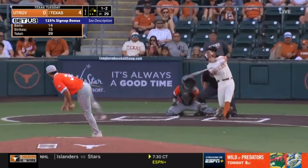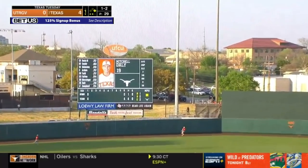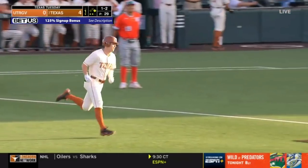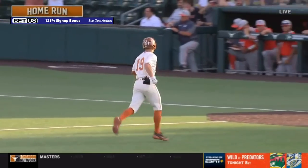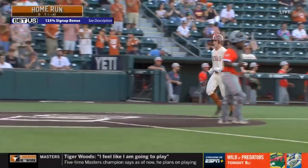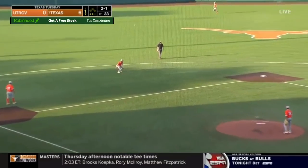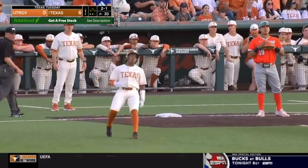For a guy that's only thrown 10 plus innings. This ball hit pretty well into the gap in left center. Get out of town. 6-0 Texas. Deepest part of the park. Right there. On the ground. Off of the shortstop. Ball was hit as hard as you can.